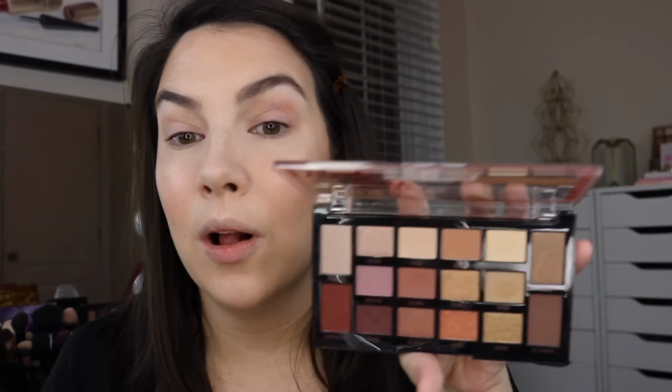But how many shades are in here? 4, 8, 12, 16 colors are in this thing, and it's pretty compact and easy to use. So you may be like, I've got enough neutrals, don't tempt me, but I'm just saying it's a good quality execution here if you were just wondering about that.